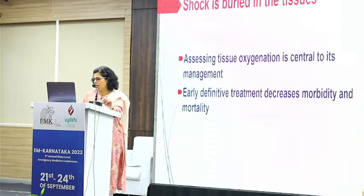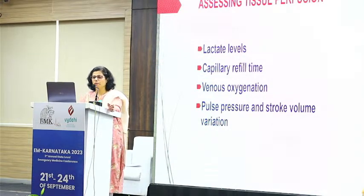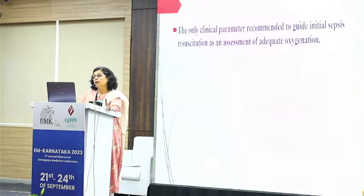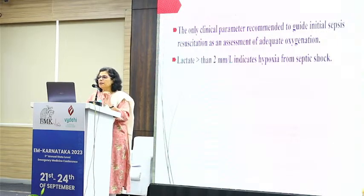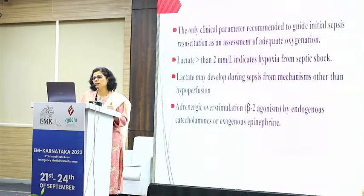Because tissue perfusion is so important, let's first address that. We look at lactate levels, capillary refill time, venous oxygenation, pulse pressure, stroke volume. Lactate is what we all know, but it is the only clinical parameter recommended to guide initial sepsis resuscitation because it assesses adequate oxygenation. In a patient coming with sepsis, we know that lactate more than 2 millimoles per liter indicates hypoxia from septic shock.